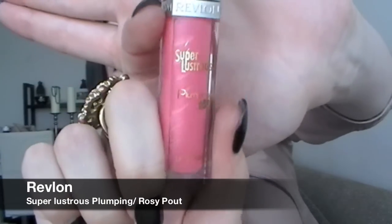She handed me her Revlon Super Lustrous Plumping in the Rosy Pout color 04, from Revlon. She had picked that up from Chemist Warehouse as well. So I popped that on top of my lips. So these two together look really cute. I'm actually going to go and pick that up. Maybe Priceline has that as well. Yay! Okay, so these last products, I'm going to wrap this up pretty quickly because we're running off to lunch.